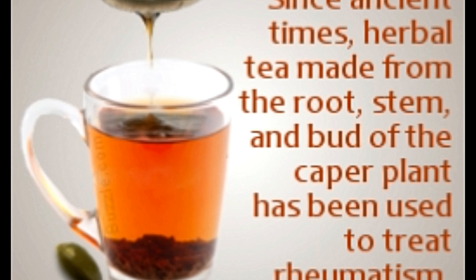Caper food nutrition facts: now that you know what capers are, the following chart will describe the nutritional value of the berries per 100 grams or 3.5 ounces. Contents, amount: carbohydrates 5 grams, energy 20 calories, fat 0.9 grams, dietary fiber 3 grams, sugar 0.4 grams, iron 1.7 milligrams, sodium 2960 milligrams, protein 2 grams, vitamin C 4 milligrams.